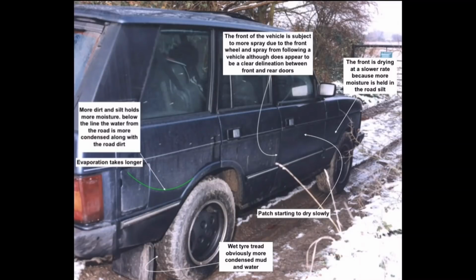Now, this doesn't conclusively explain why the front of the vehicle appears to be cleaner, but it could still be drying, as the front of the vehicle would have collected more spray from the road than the rear. And there is a patch that appears to be drying underneath the driver's side door handle. In all probability, it is a mixture of both the camera angle and flash, with the variable rate of drying to the surface of the vehicle.